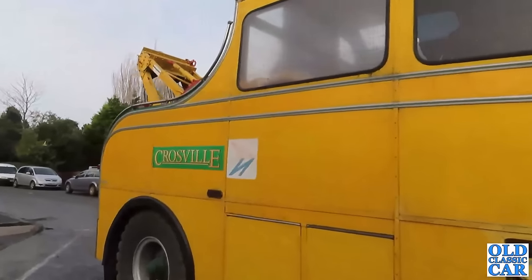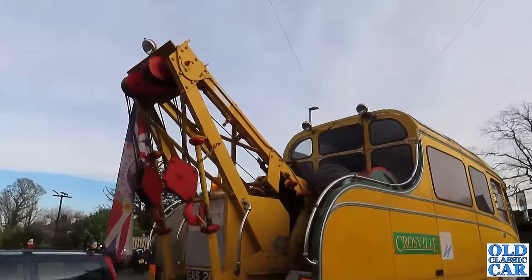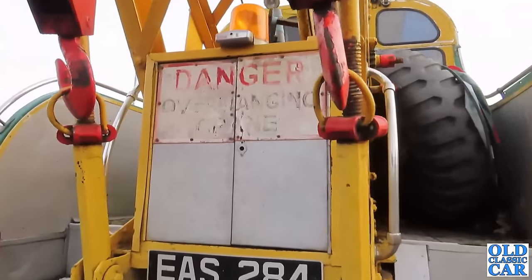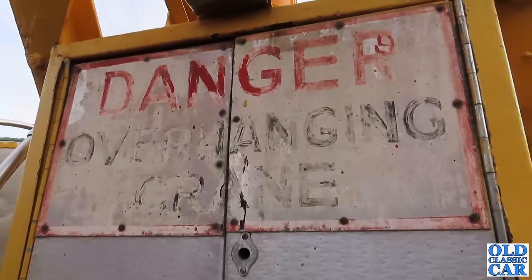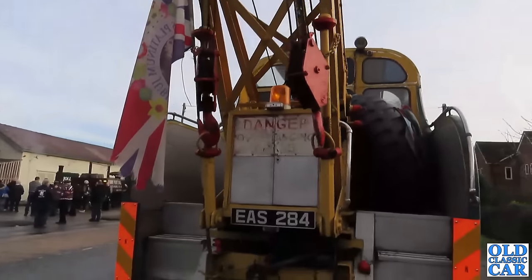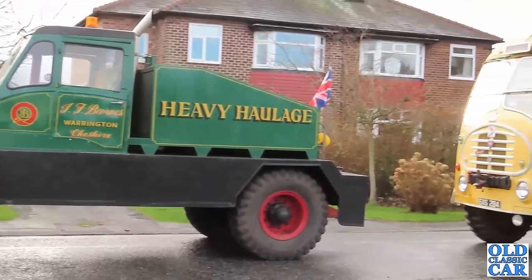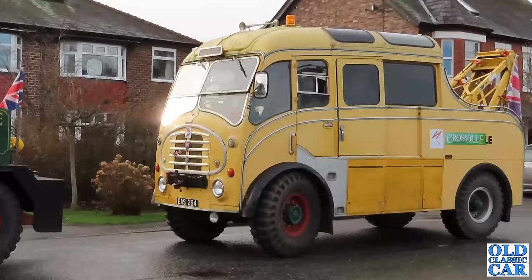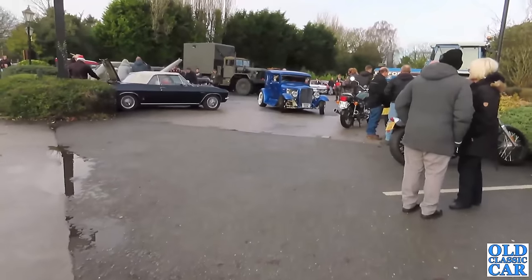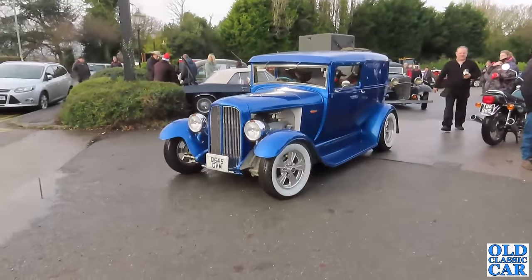Let's have a look at the business end of this magnificent AEC. Danger, overhanging crane. First departure. Make that departures plural.